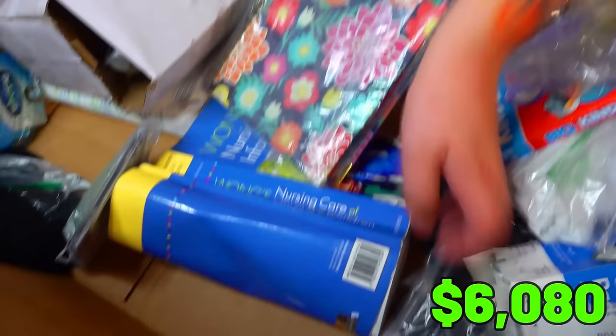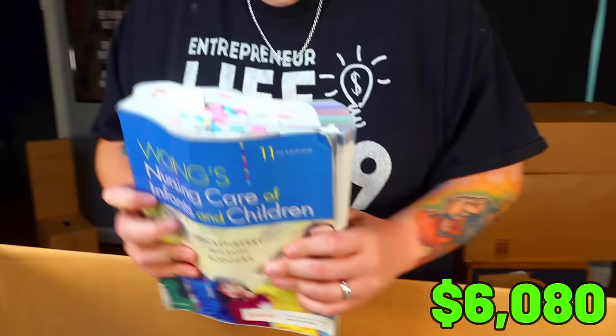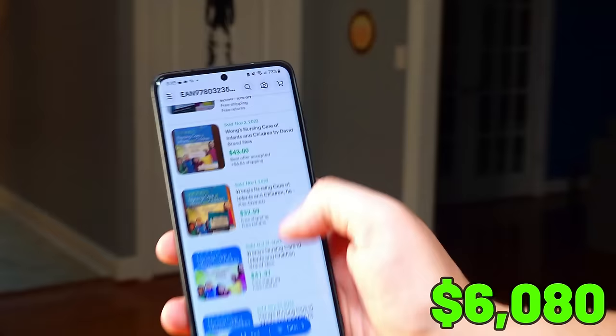We got another textbook here, women's nursing care for infants and children. Man, that's well used, but you know what? I'm gonna scan it anyway, because textbooks are so random. There could be like a $2 one, and the one that looks the same is like 200 bucks. Look at that, last one it sold, $43, 32, 41. See, they're actually putting decent books in here.